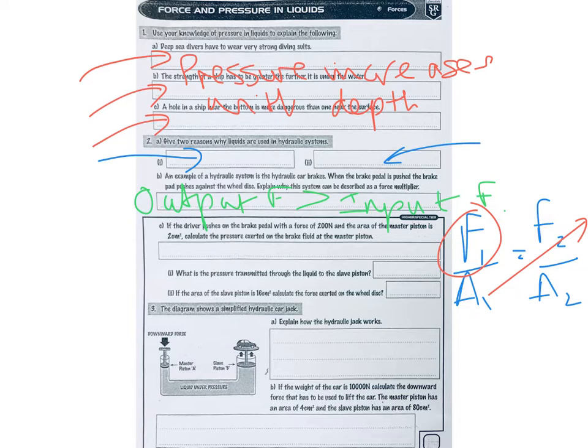Okay, let me just write that out for you. So it's F1 equals F2 times A1 over A2. All right. Now, because both of the areas are in centimetres squared, you can actually leave it. You don't have to change to metres squared because you'd be dividing both of them by 10,000. That would be one on the top of the equation, one on the bottom of the equation. So you can leave that.